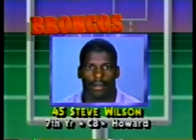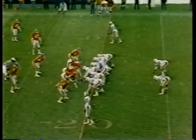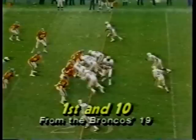And it puts Miami inside the 20-yard line with a first down at the 19, trying to add to their 27-23 lead. And the Broncos, of course, hope to hold them to a field goal. Nathan, everyone but three had a piece of Nathan that time.